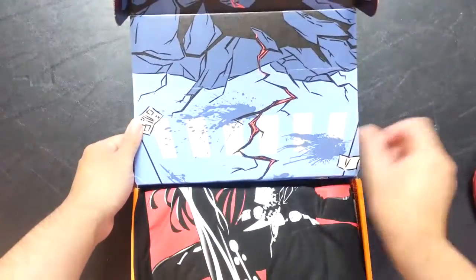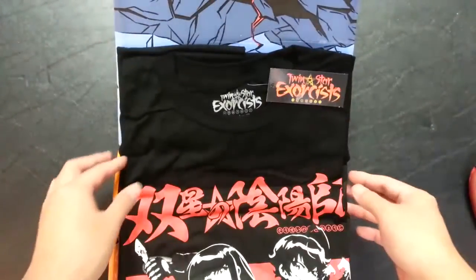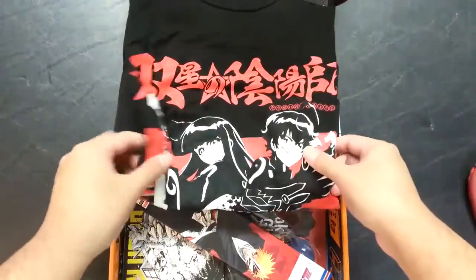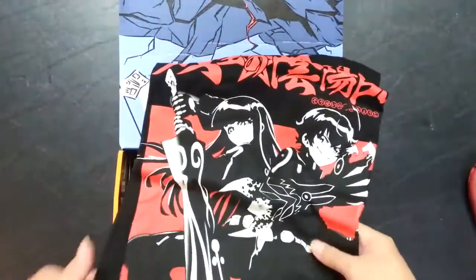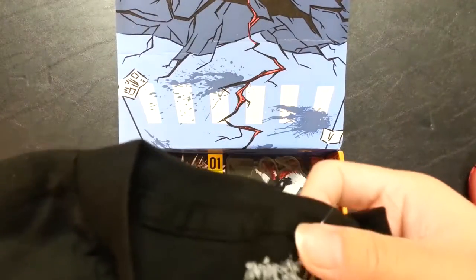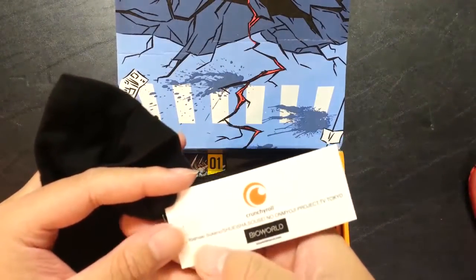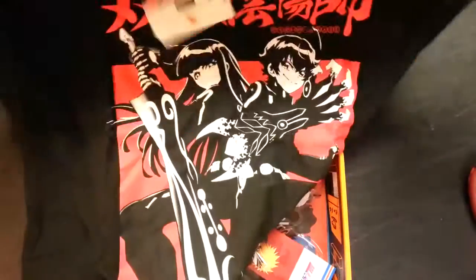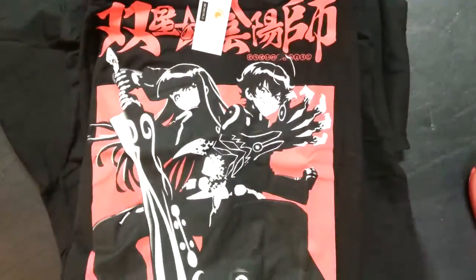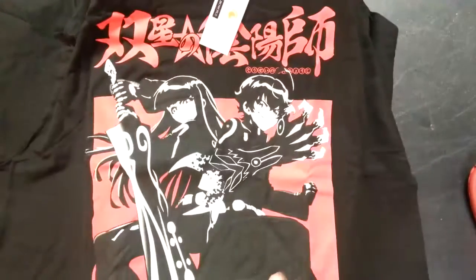So I open it, and looks like we have some earthquake thing here, and we're greeted by a t-shirt straight off the bat. Ooh, it is a Twin Star Exorcist, I believe. So it's a pretty interesting shirt here. It's a Crunchyroll shirt. It actually has a little tag. Sosei no Onmyoji. Twin Star Exorcist. There's the full design. It features both of the protagonists. Probably not the kind of anime shirt I would typically buy, but it's not too bad, I suppose.